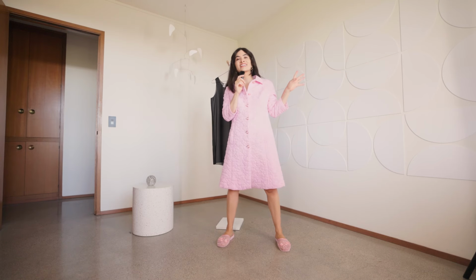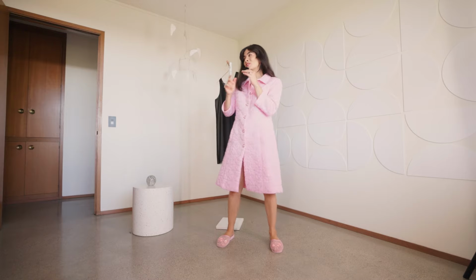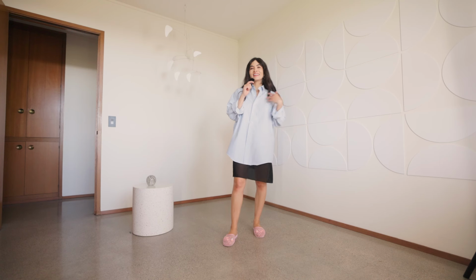The inspo is Sakai look number 18, styled by Carl Templer, and Anitska Tiger look 22. I'm using this transparent dress lining. I want to try a bunch of different styles this time. So we're gonna rapid fire trying on a button-up shirt, cardigan, sweater, and blazer. Let's go. I think I need to let go of the button-up idea.